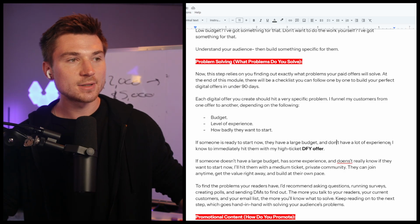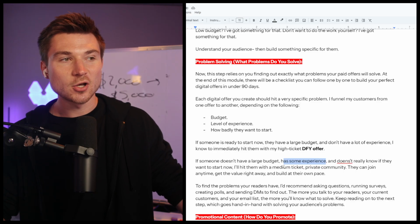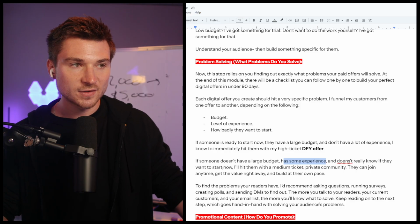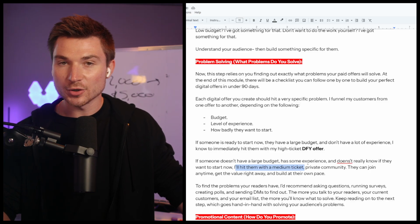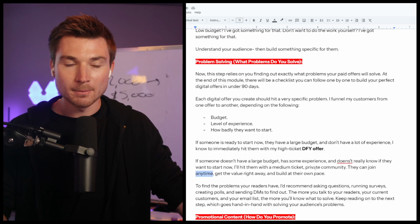And if someone doesn't have a large budget at all, but they have some experience and don't really know if they want to start right now, they're a little bit confused, I'm going to hit them with my medium ticket offer, which is my private community. They can join anytime, get the value right away, and build at their own pace.